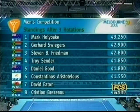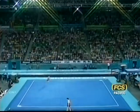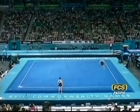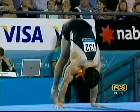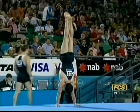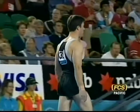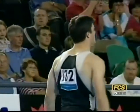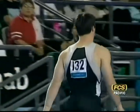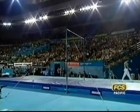Between Holyoke and Spriggers in particular. Friedman only just a notch behind Spriggers. As they say, all to play for in the second half. Now here's the current leader. You would certainly have to have a pretty awful second half if he doesn't make the all-around competition.